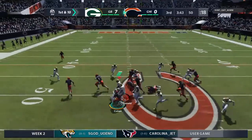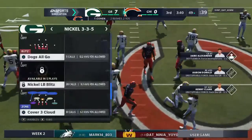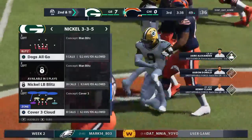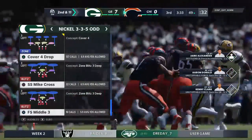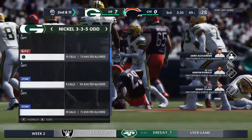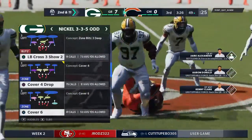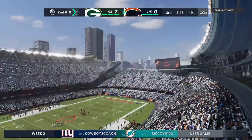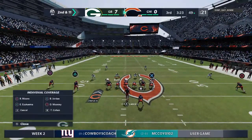Now Cohen. And that play will go nowhere, losing yardage back near midfield at the 49. Officially, it's a 1-yard loss. That's going to bring up 2nd and 11 at his own 49. Second and 11.